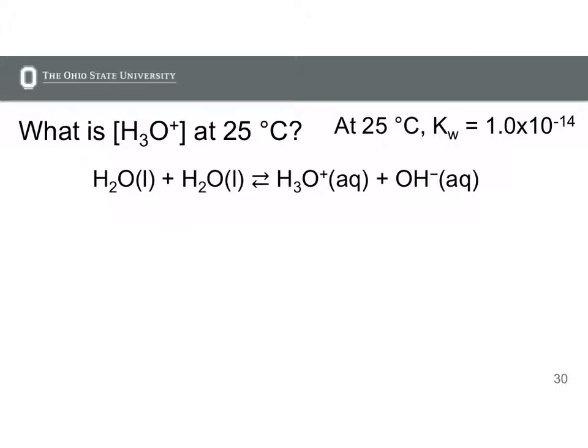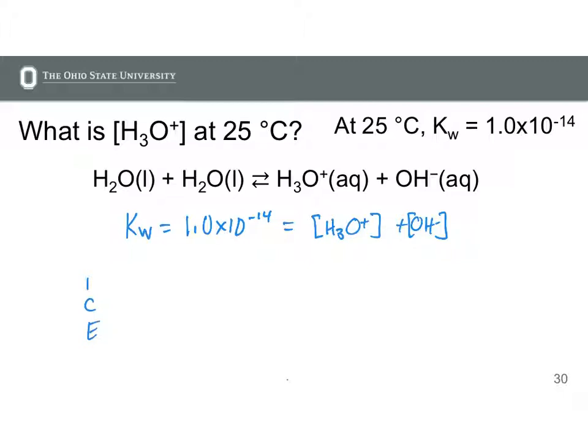So let's calculate, this will be the last thing we do. Let's calculate the concentration of H3O plus at 25 degrees Celsius. So we know that our Kw at this temperature is 1 times 10 to the minus 14, and that this is equal to H3O plus times OH minus. But we're not given any initial concentrations, right? So we can use an ICE table. Initially, we can ignore our concentrations of water in the liquid phase, or liquids.